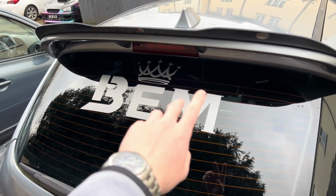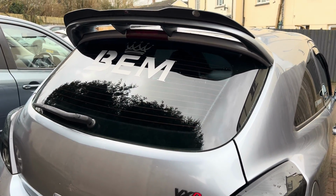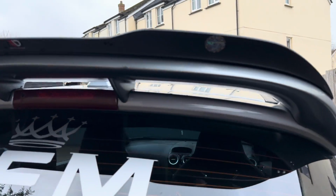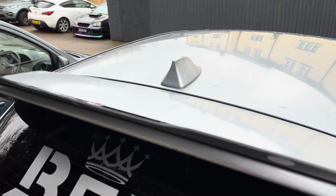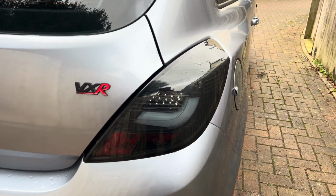We've got the BEM logo with a crown. Hopefully it never gets taken off, but I don't blame them if they do, because obviously I won't be repping the car anymore. It's got the VXR spoiler on it, you can see there, the shark fin that everyone asked about, and the DNA Corsa D 2009 lights.